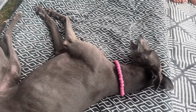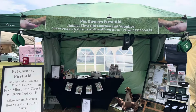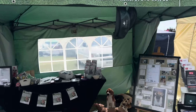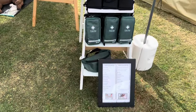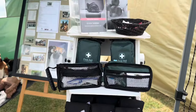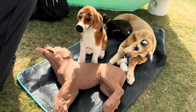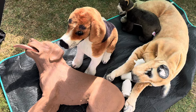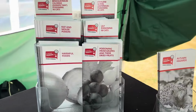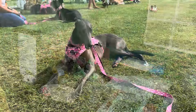As we were wandering around the trade stands, we found the Pet Owner's First Aid Stand, animal first aid courses and supplies, and they were running courses at the show for doggy first aid, which I think would be very useful to do. I didn't have time to do it at this event as I was too busy selling my harnesses, but this is something I'd like to do in the future so that I know what to do in case of an emergency, if Fairy gets ill or any other dogs need help.